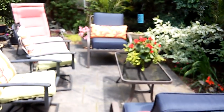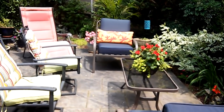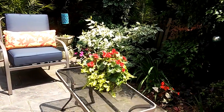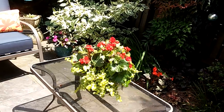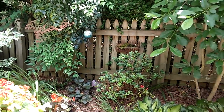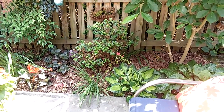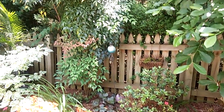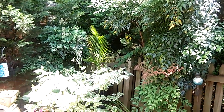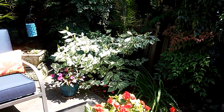So here's her little seating area. Again, very charming. Very charming. And look at that. Aren't those beautiful? I'm going to take them to the trellis too. And you see, even though her backyard is small, it's tiny. It is tiny. She's done so much with it. It's amazing.